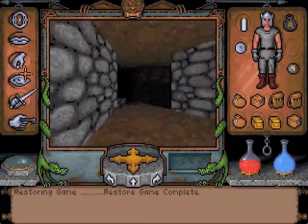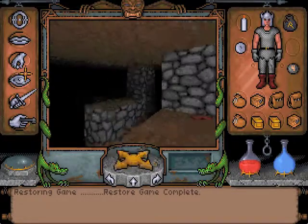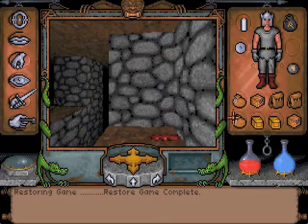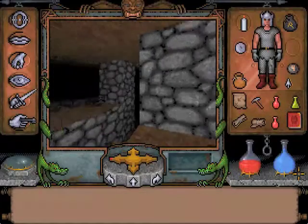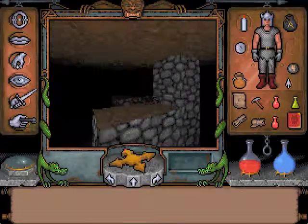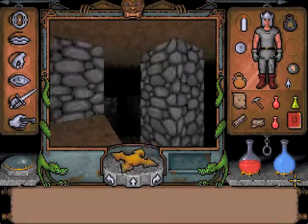What? Where did I just come from? Dear. It's so easy to get lost in it. Right, okay, that's that little bit, and then we go along there. So, is there any... I could jump up there, I suppose. Have I been across that way? Yes, I have been across that way. Oh dear.